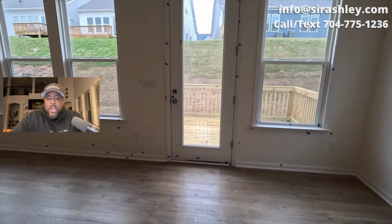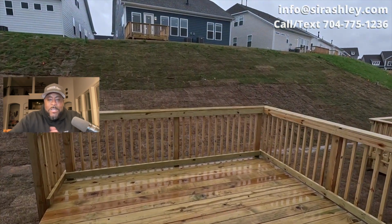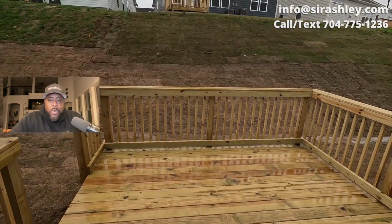This is your eating area. Let's go take a look at the outdoors. You do have a deck. Now, it's been raining all weekend, so that is why you have a buildup of rainwater.